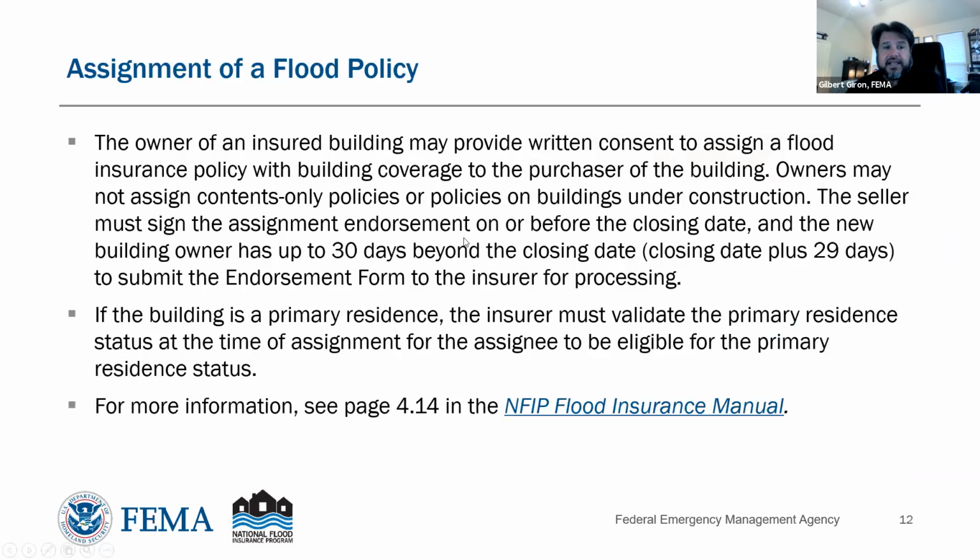Okay, so the next slide, assignment of a flood policy. Under the legacy system, you've been able to assign an existing policy over to a new or prospective buyer. That's going to continue under Risk Rating 2.0. Now you're asking me, why is it going to be beneficial? Because we're all transitioning to a higher full risk premium. Well, the 18% glide path is going to start very similar to what the insured was paying under the legacy system.